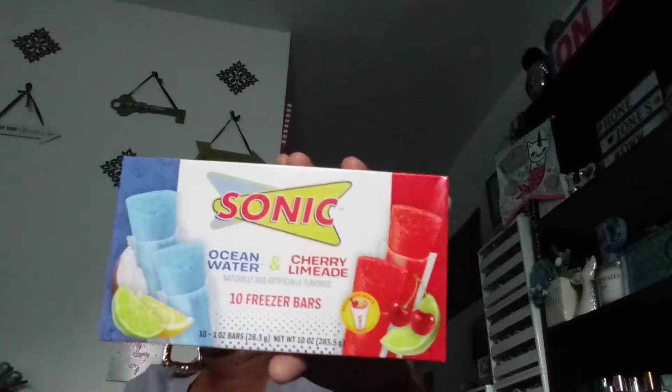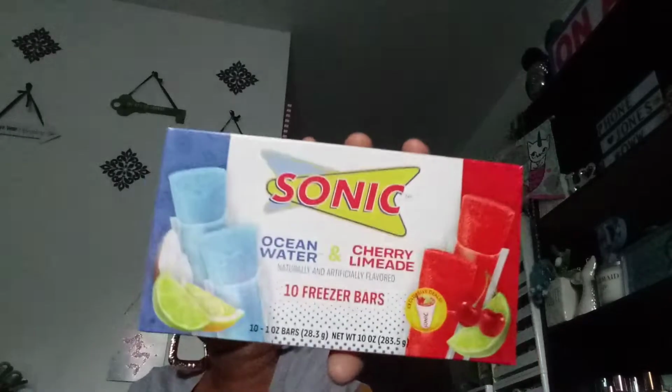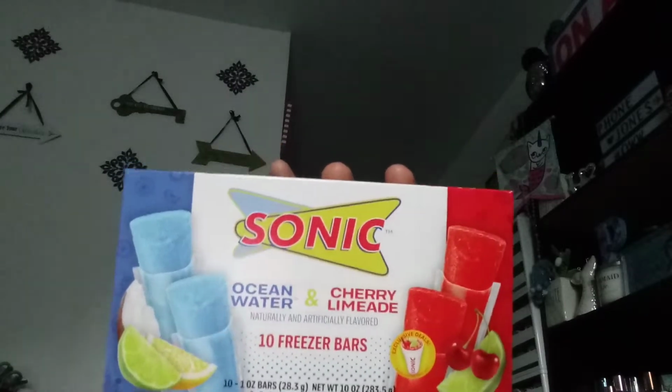And I picked up four boxes of the Sonic Ocean Water and Cherry Limeade. You get 10 in a pack. They're 10 freezer bars. So I picked up four of these. I'm going to put one in the freezer and one of the Warheads in the freezer and just see what happens. I know they'll like them because they like everything. So yeah, let me see. Is that it?